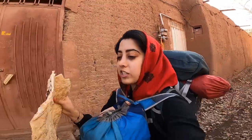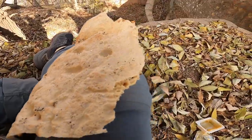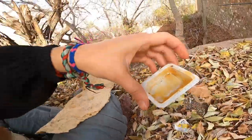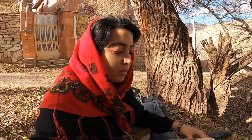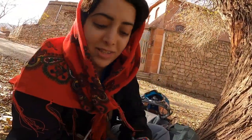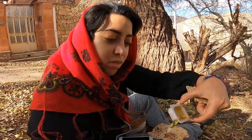It's really good and delicious bread. I had a little bit of honey, and that kind woman gave me naan too, bread. And I guess lunch is done for today. Honey and naan, delicious. Full of energy.